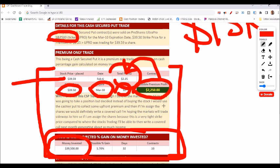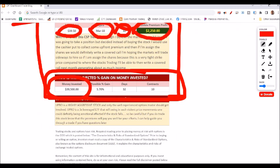They paid me $2.25 per share to give them the right, or the insurance, right? Because for them, if the stock falls below $39.50, they're getting $39.50 for their shares. Okay, so I'm insurance to them. With that said, they're going to pay me that premium, and for 32 days, 10 contracts, that's 5.7% cash on cash. That's what we want to do.